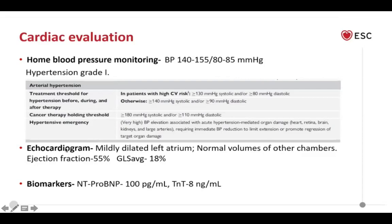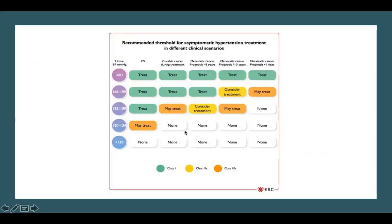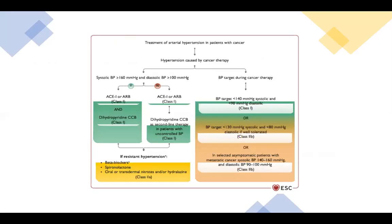We did an echocardiography. She had just a mildly dilated left atrium, a good ejection fraction and a good global longitudinal strain. And the biomarkers were normal. So to treat or not to treat her hypertension, follow the rules for non-cancer patients. But if she had grade 1, we can give her ACE inhibitors or ARBs, plus or minus a calcium channel blocker, as we mentioned before in the previous lecture.